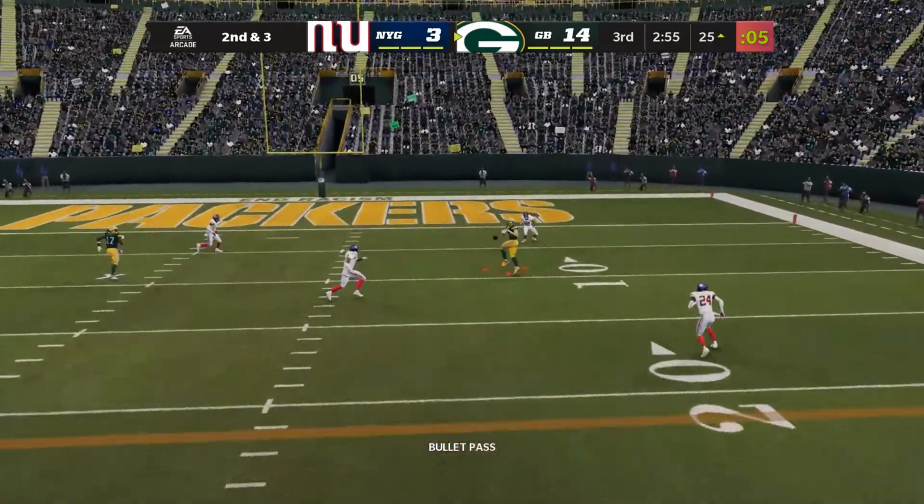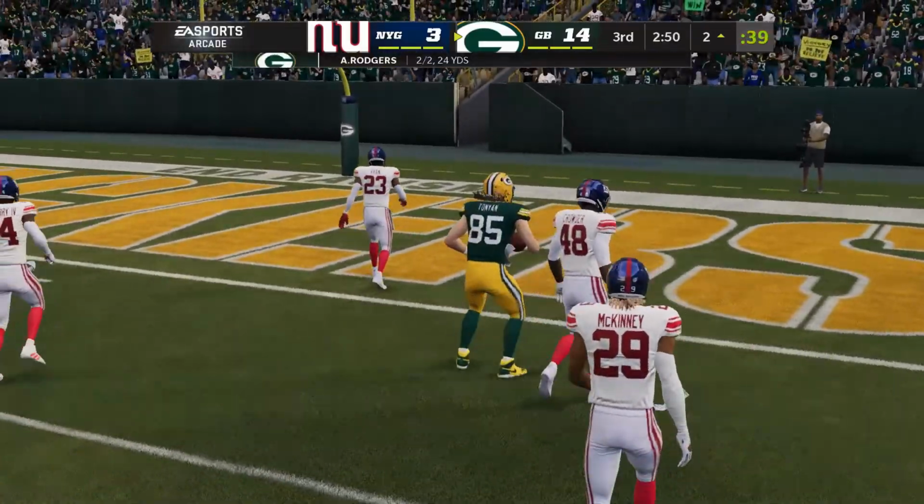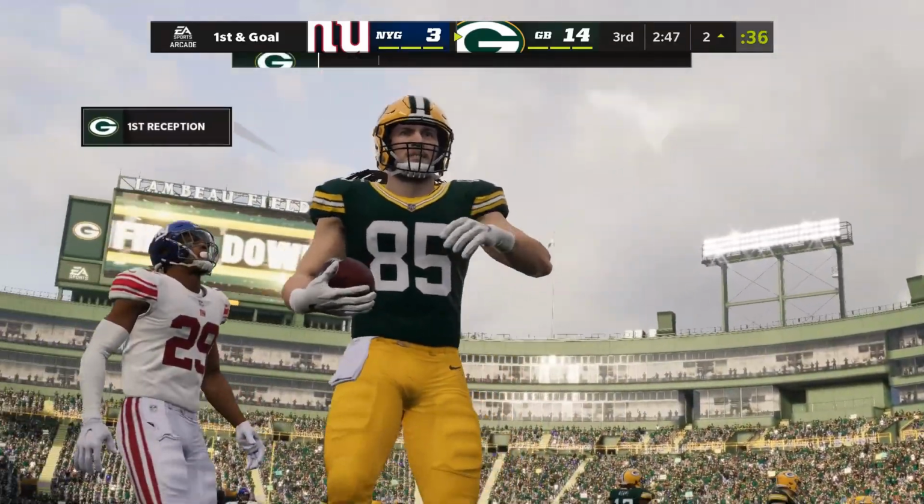Here's Rodgers. That is caught. It's the tight end, Tonyan. And they are able to stop him, but he does take it all the way to the 2.